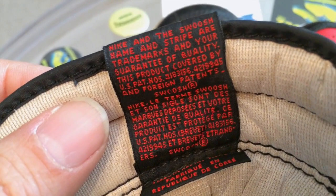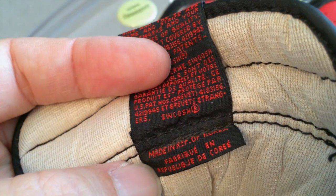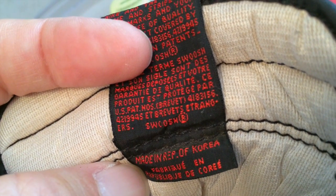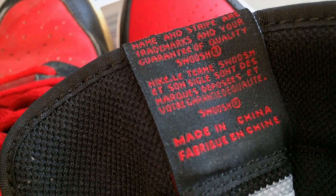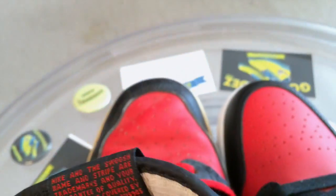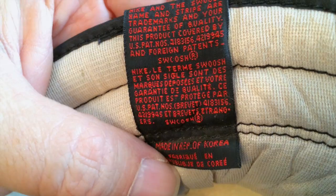The back of the tab and some of the things that have changed. These were made in Korea in '85, and today we've gone to China, and we know that they do some things in Vietnam as well. So these were made a long time ago, back when Nike was doing their business with their shoes in Korea. Like I said, it was '85, so that's almost 30 years ago, 28 years. Nevertheless, a good recreation here on the retro.